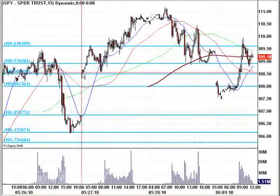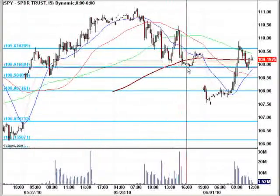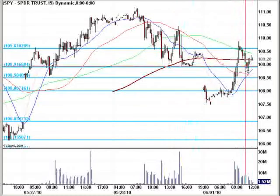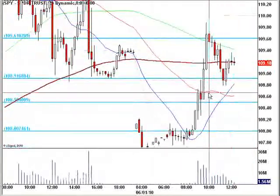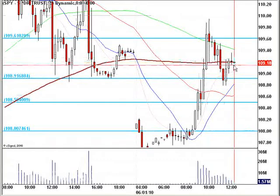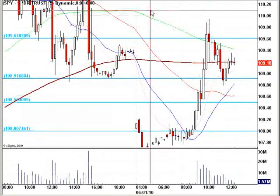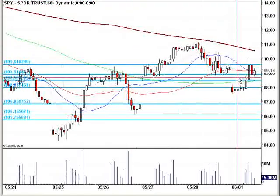So a lot of support through here being broken, support, support, support again, broken, broken, and now it's support again. So what we're looking for now is this symmetrical triangle that we have forming right at the 200 MA. Again, just a little 15-minute chart here, so not the biggest indicator, but we did blast through some good resistance on the way up. And on the 60-minute chart, you can see it even more clearly.